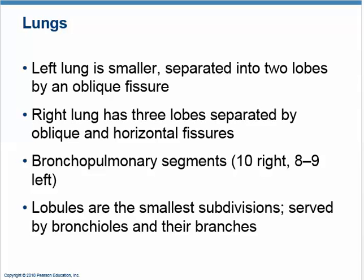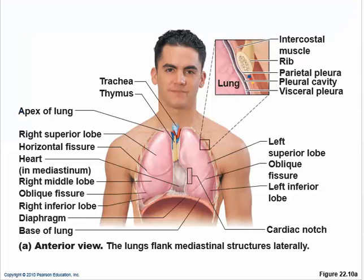Each lobe is divided into segments, about 10 segments per lobe, and each segment is divided into lobules, and each lobule is served by a blood vessel and a bronchiole. It ends up looking like this. You'll see that there are three lobes, 1, 2, 3 here, 1, 2 here.